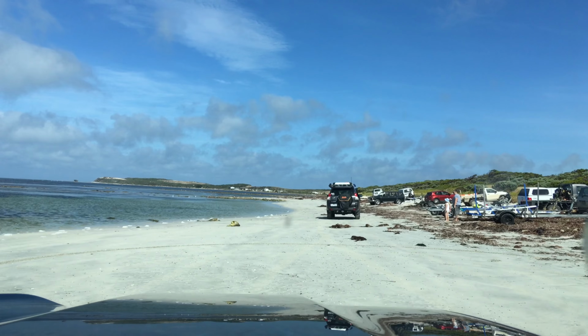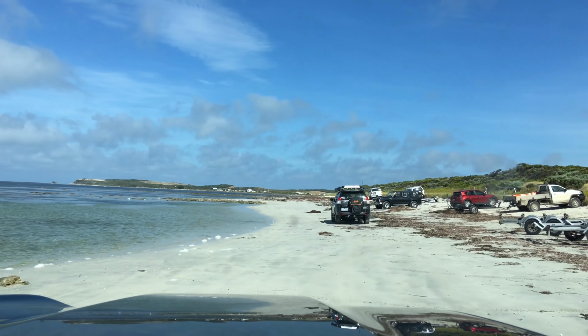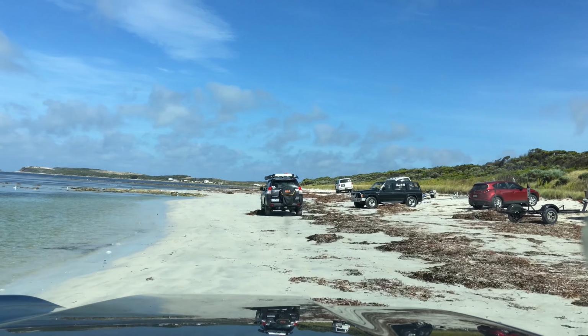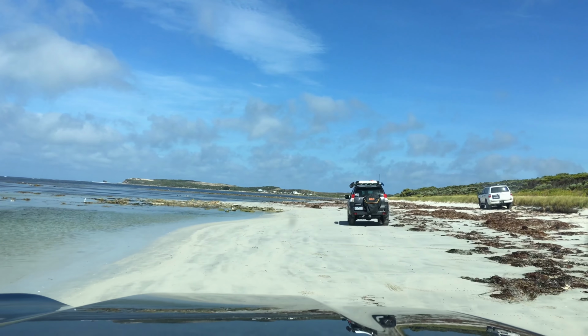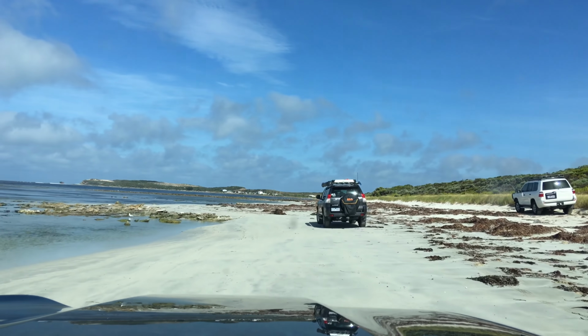What are they fishing out there? Is there a bit of fishing going on or something? Not a bad spot.